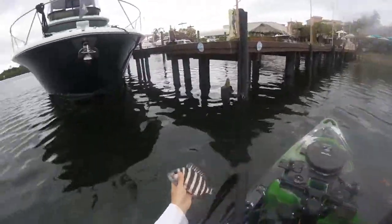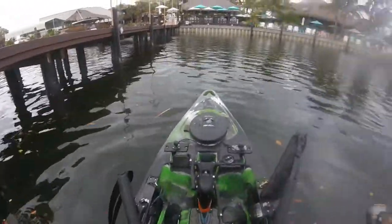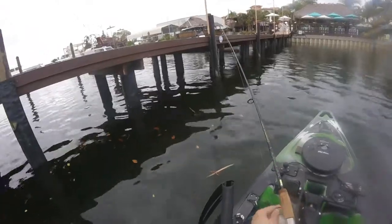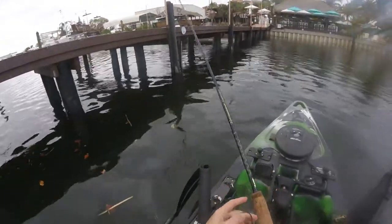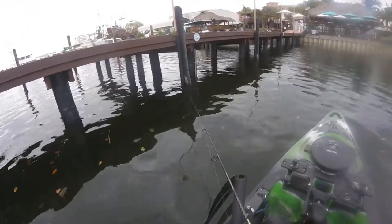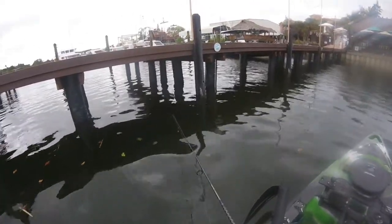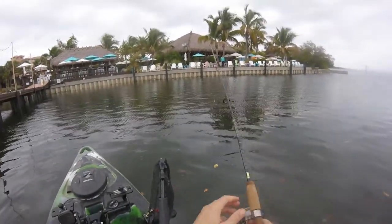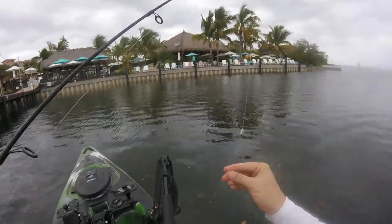Another pretty little guy right there. Alright, so the one keeper we caught was in this little pocket right here. We're gonna try to get back in there with these little mud crabs. Oh, ripped it right out of his mouth, guys. Right out of his mouth. Oh, he bit me off. So that might have been a good one. I got bit off on that one.